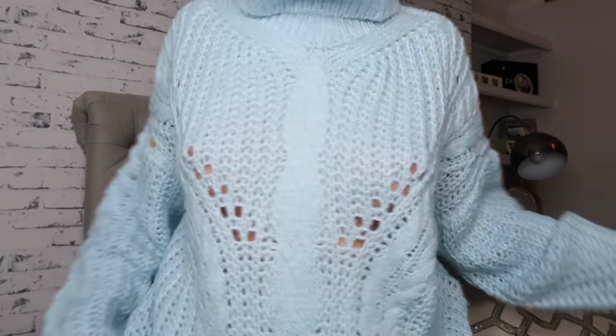But yes, this is the first jumper. It's a really nice turtleneck. I have noticed that some turtlenecks make you look like you've got a huge double chin if they're too tight. So I quite like how this one's got a loose neck, because it doesn't mean that I look like I'm Chinny McChinnison. It's got like holes in it, but I don't have a bra on right now, and you can't see my nip nips, which is great.